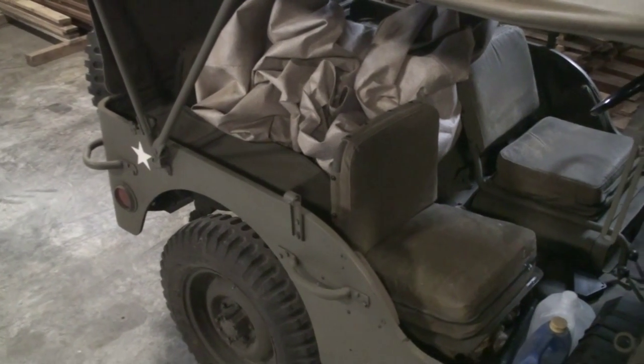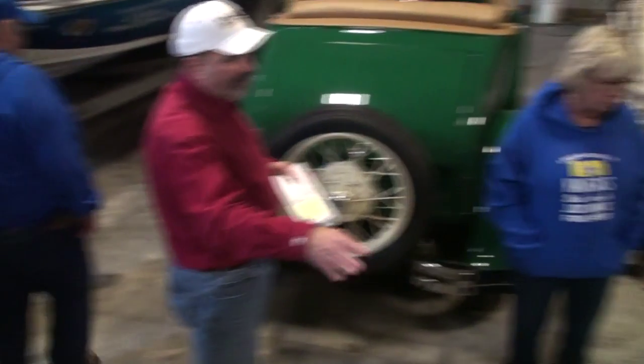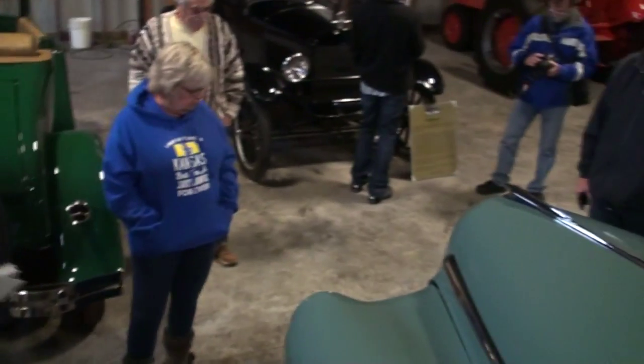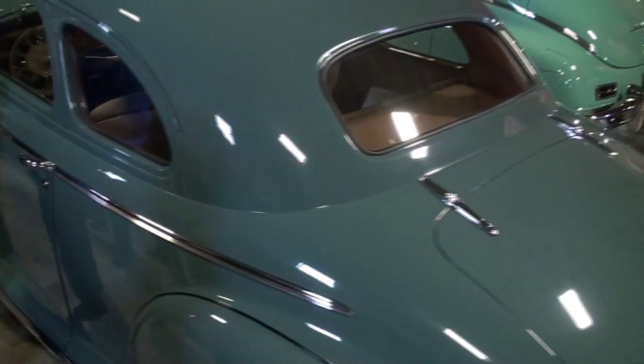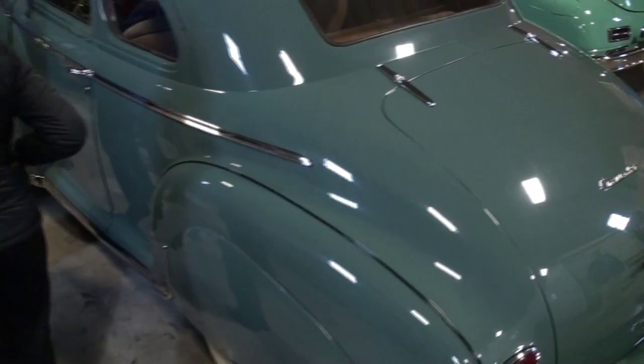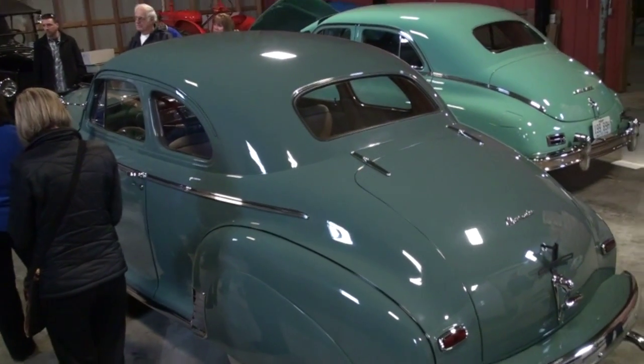And then from the 42, they came back after the war, and there was no automobiles being made. So this is a 46 Chevrolet, and it's titled that way, but it actually is a 41 Chevrolet with a different grille. And that's how GM decided to, because you had 3.5 million servicemen coming back every month to the United States, and they wanted three things: homes, automobiles, and big things.